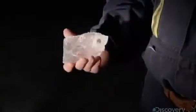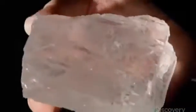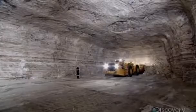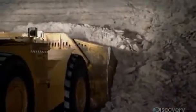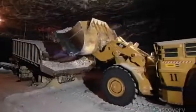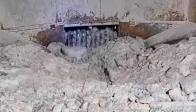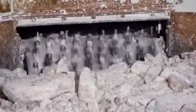They extract it in chunks from the rock face by using explosives and drilling. Then a loader scoops up the broken pieces of salt. This is called a low-profile loader. It has a shorter height to fit into tight spaces underground. It transfers the salt to the primary crusher. This crusher is a spiked cylinder that spins to break the salt into pieces small enough to be moved on a conveyor.